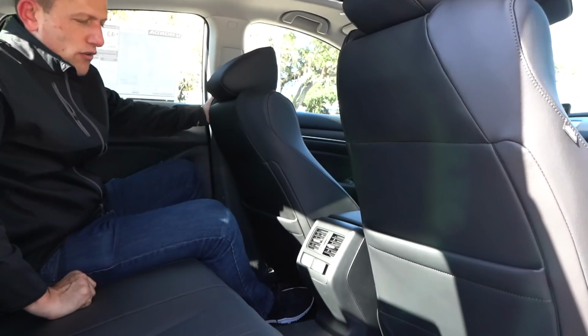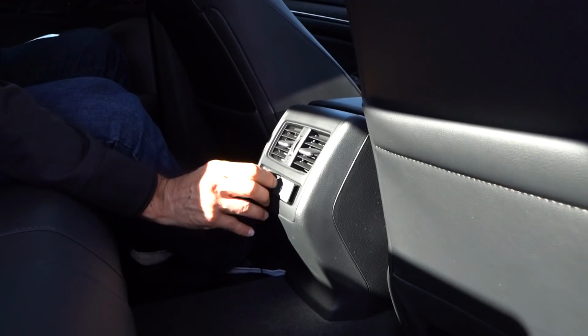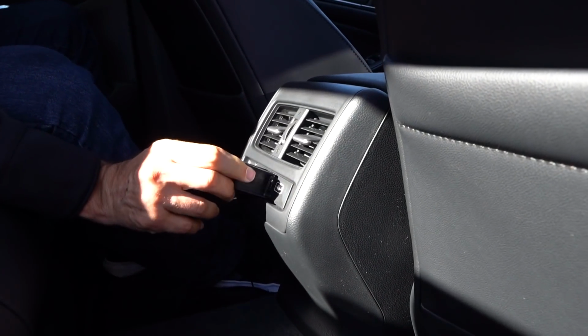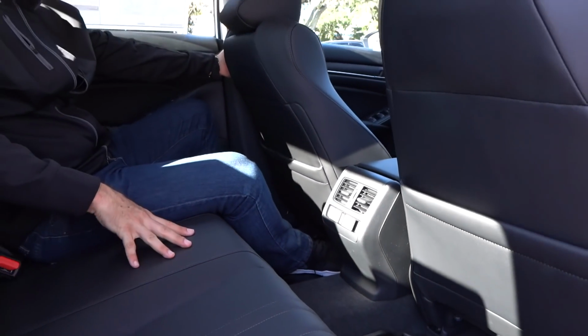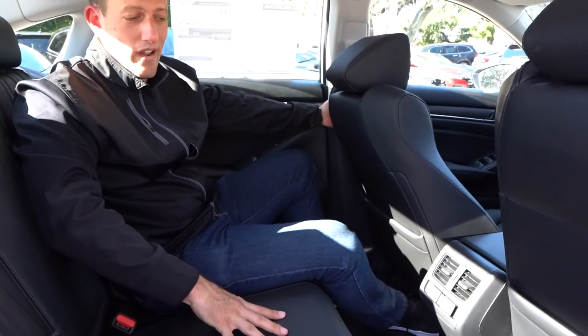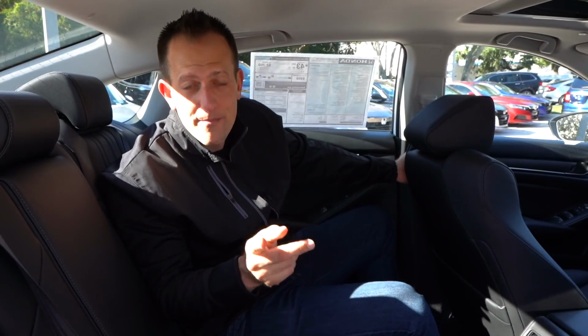You have your 2 AC vents, and then guess what? Yes, they listen to Rady's Rides. 2 USBs, 1 on each side. That is what I'm talking about. We've been in vehicles that cost way more than this one, and you don't get anything. You don't even get 2 cans and a string. What's funny is the Acura TLX, which is redesigned for 2021, no USBs in the back. Don't even ask me who came up with that decision. They probably have no job.